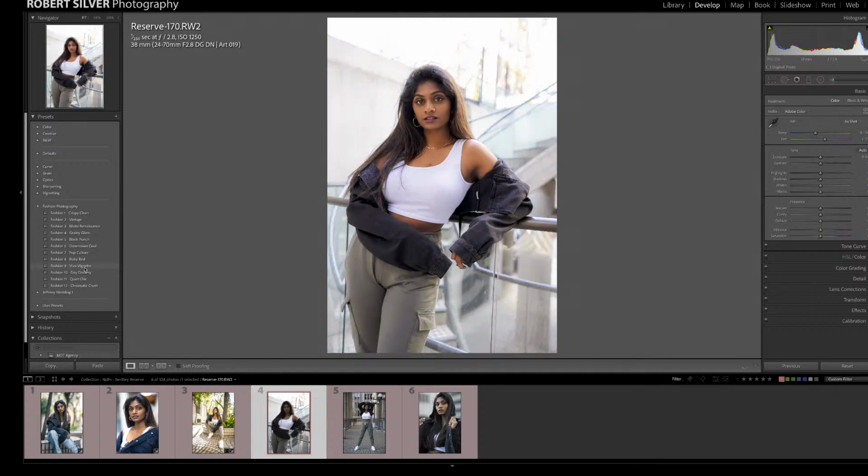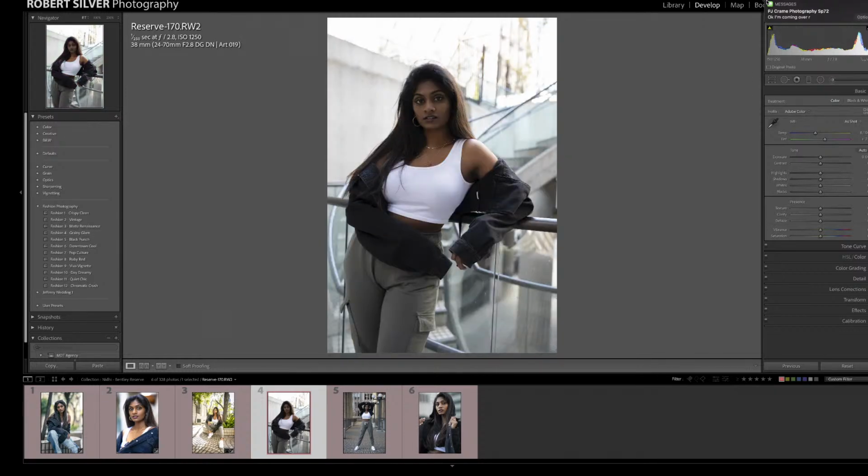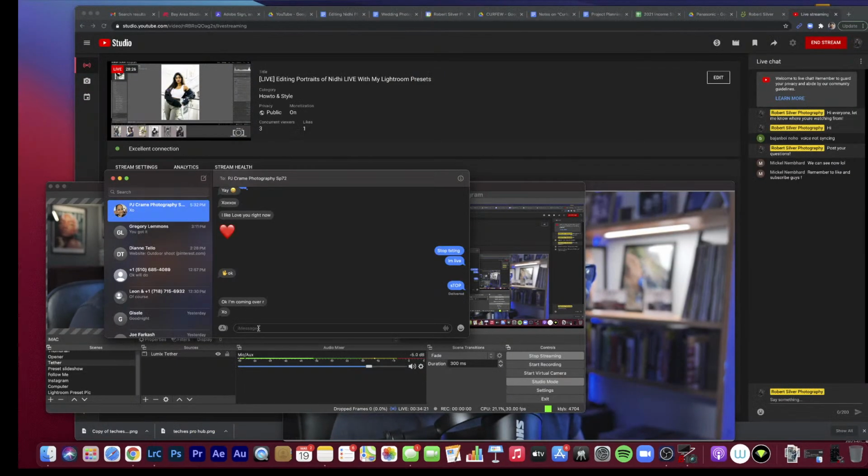All right, let's see what we got here. Ooh, that's pretty dope. It's very dreamy. Got ruby red. Black punch. See that? Black punch is really a deep contrast. A lot of black added to the photo. So your blacks are going to be really black. A lot of contrast. And then, okay. Cool.